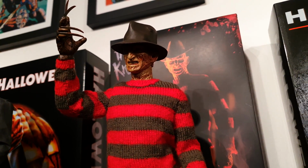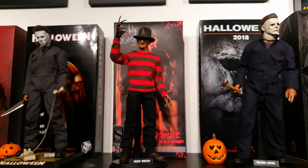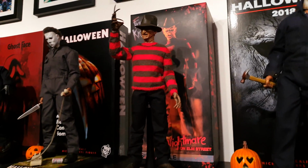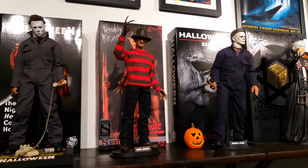It's the old original Sideshow Freddy hat, so a totally different hat to the one that you would get with this figure by Sideshow. I just don't like that one. It doesn't sit right. It looks really small and weird. This one looks cooler to me, a bit more of a Nightmare on Elm Street Part 2, Freddy's Revenge vibe.